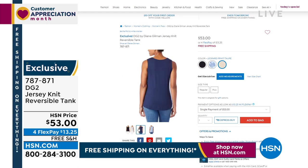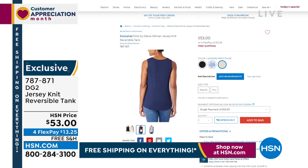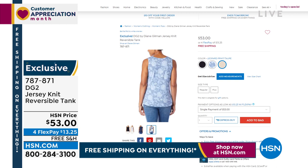So you're spending a little over $20 for each top. And it has the right length, it's a little over 25 inches. So it comes down, but I can't describe the softness. You've got to get it home. So order right now, $13, two tanks in one.